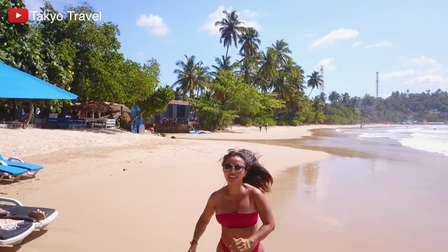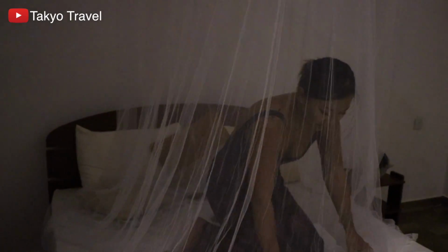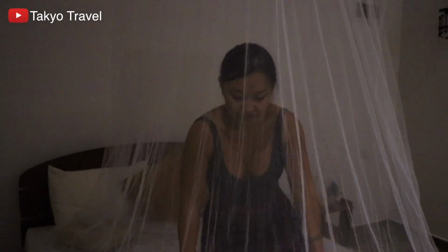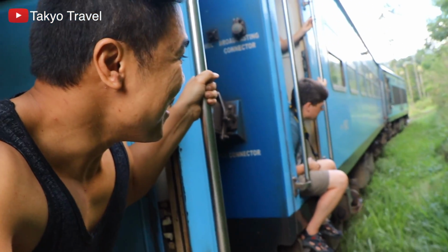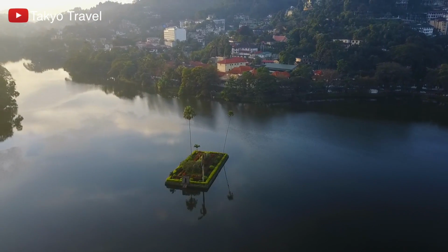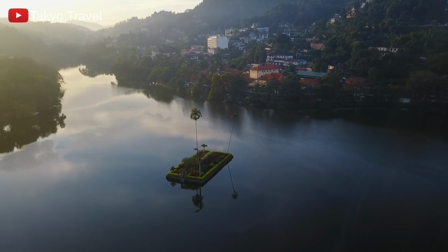I would like to conclude this guide with some extra advice. Number 1. Bring yourself a really strong mosquito repellent and anything that can ease the discomfort of the bites. You'll need them. Number 2. Book your train in advance for Ella. I can't stress that enough. Number 3. You'll find many ATMs. Most of them will accept Western credit cards even in remote towns.